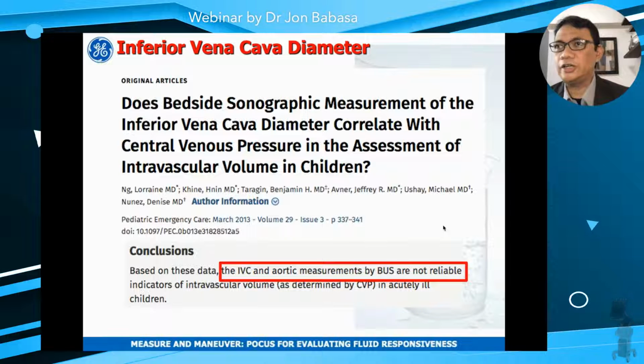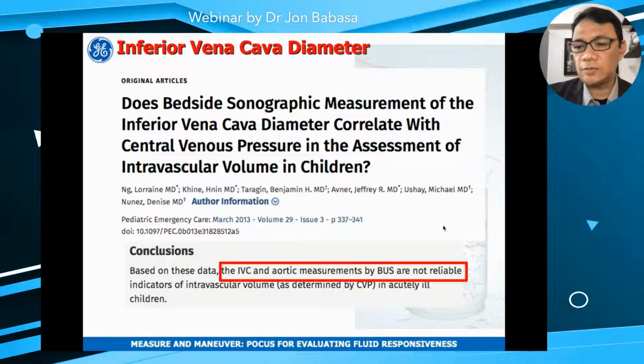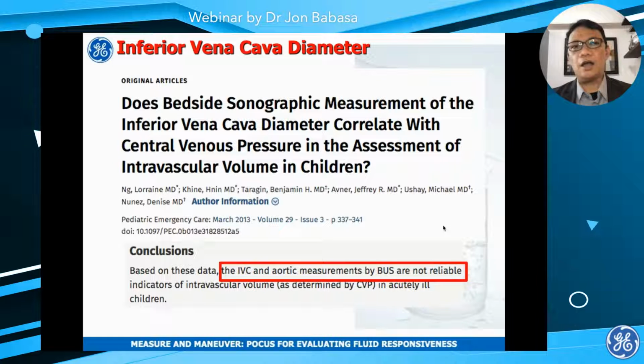Now, how about in children? Is the IVC in relation to its correlation with CVP efficient or accurate? Well, unfortunately, it is not. However, the extremes of your IVC diameters, like the very collapsed and the very distended IVC diameter, are still very much accurate in determining whether these patients are fluid tolerant or fluid intolerant. Which means that if you have a very small IVC diameter, you can give fluids in kids. However, if you have a really large or distended IVC, maybe you should stop giving fluids because these patients are already fluid intolerant.